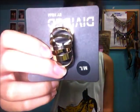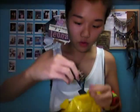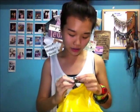So this was $5.60. It's from the brand Divided by H&M. There's a flashlight light thing that's very annoying, and my eyes can't really see myself on the screen right now. This is just a set of gold rings. They have it in silver too, so you just wear it like that. Knuckle rings and above-knuckle rings.